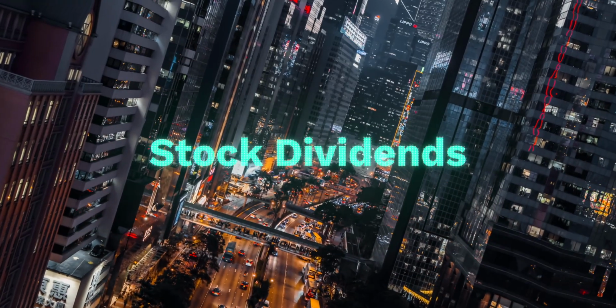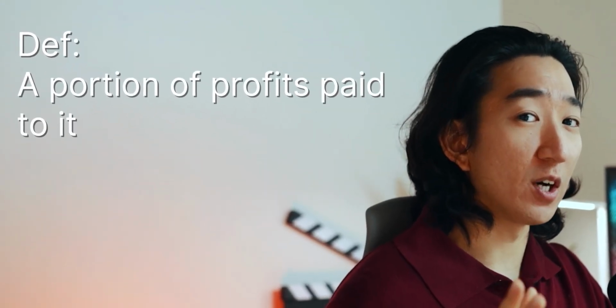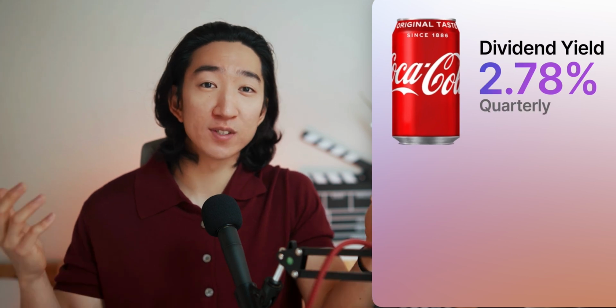I've mentioned mutual funds and ETFs earlier, but one of the best compounding interests is through stock dividends. Some stocks will pay dividends, a portion of the company's profits, to the investors. You can choose to reinvest the dividends, compounding your earnings even further, but you can also choose to withdraw them whenever you want. Let's take a look at Coca-Cola, which has an annual dividend yield of 2.78%.